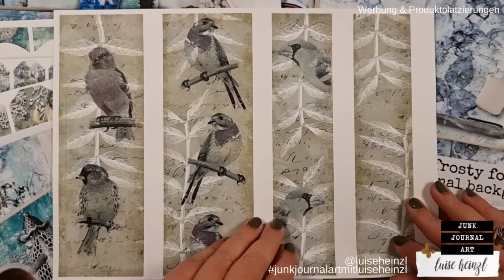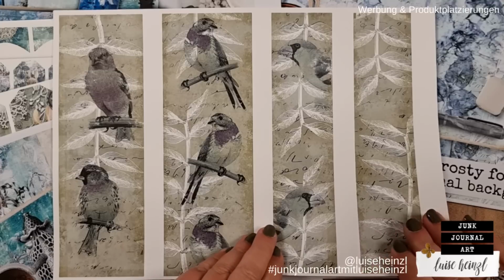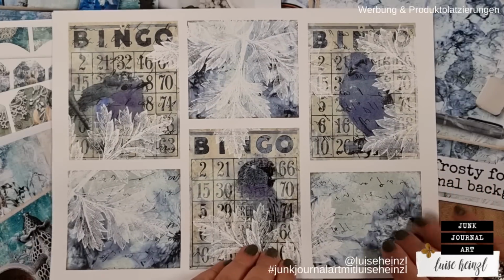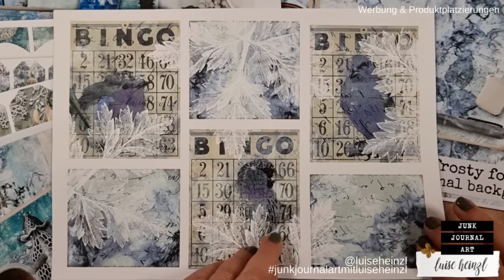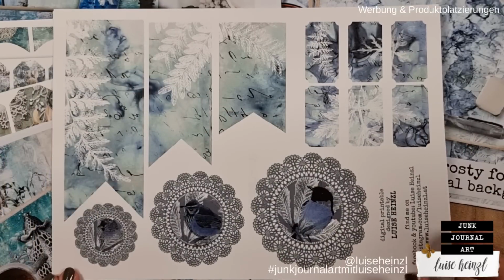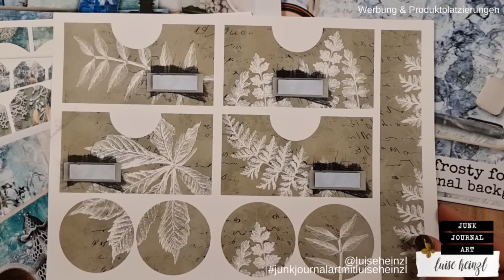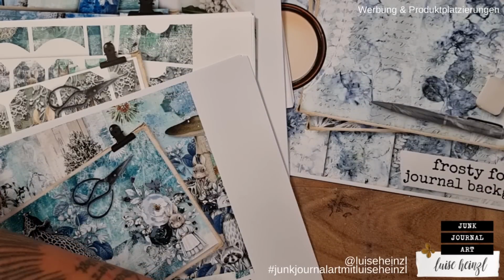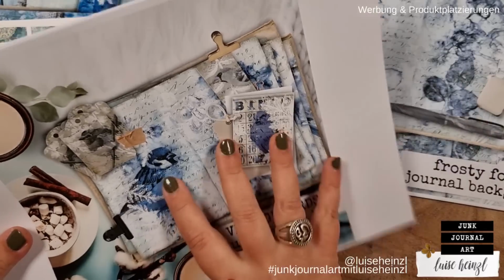For the ephemera, I tried to get a matching color. As you can see, we have this beige and brown here as well, and that matches this blue really well. Some bingo cards, which you can use as journaling cards, or you could turn them into pockets, of course. Some banners and tickets and doilies are in this set as well. So this is a relatively big set, as you can see.